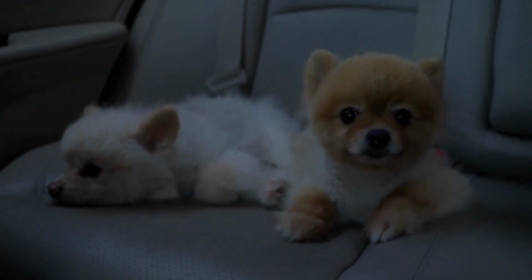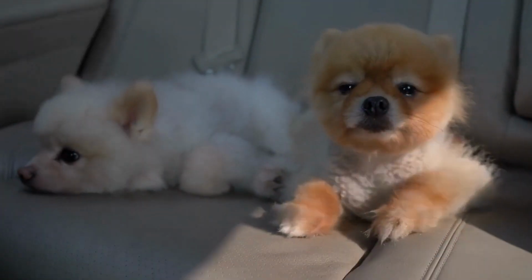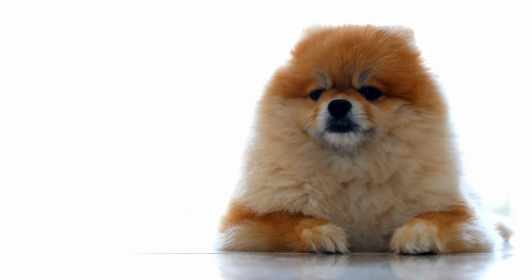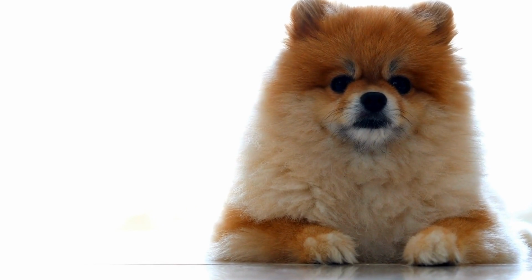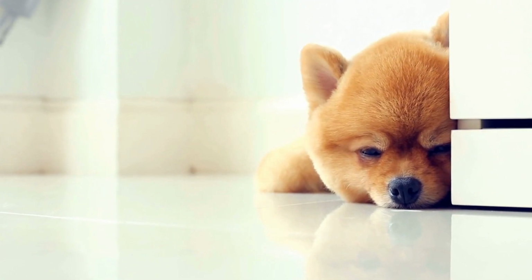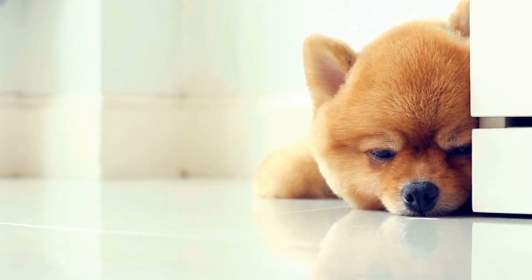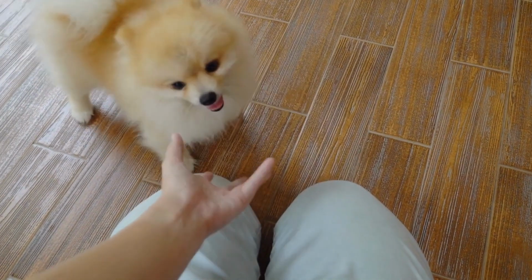Obesity can lead to various health issues and put unnecessary strain on their joints and organs. Consult with your veterinarian to determine the ideal weight range for your Pomeranian and follow a feeding routine that keeps them within this range. In addition to their main meals, it is also important to provide Pomeranians with healthy and appropriate snacks. Avoid feeding them table scraps or high-calorie treats that may contribute to weight gain or digestive issues.